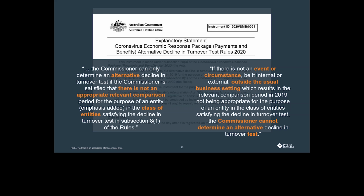Okay, so just recapping, we expressed a strong view during the consultation that the Commissioner had a very broad power. However, what has come through clearly in the explanatory statement is the Commissioner feels very constrained in respect of his power. So the Commissioner has taken a view that as a result of the requirements in that power, he can only determine an alternative test where there is an event or circumstance, being internal or external to an entity, that is outside the usual business settings of the entity of that class.